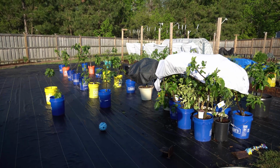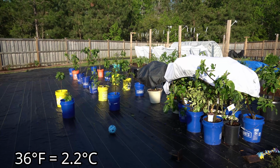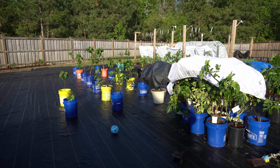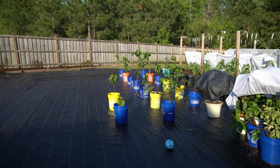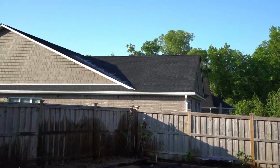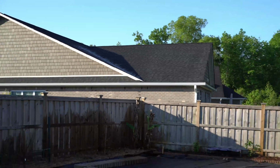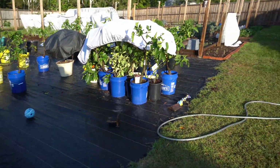So you can have an official measurement of 36 degrees Fahrenheit, which they measure from around 4 feet above the ground, but right along the ground or on tips of vegetation, frost can form. And that's what happened to us. We got frost formation up in the air, and I was able to insulate my entire ground against frost. And this is what I had to do.